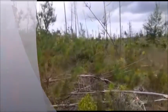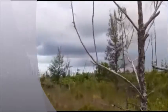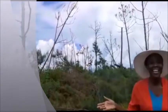I'm right here in Central Abaco, and this area was badly hit by Hurricane Dorian. As you can see, all around me, there are many dead pine trees. But guess what? They're still standing. Some are fallen, some are laying down.